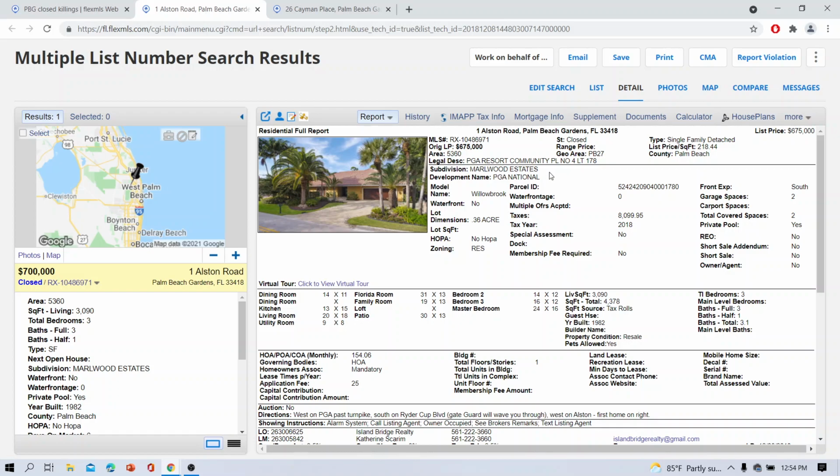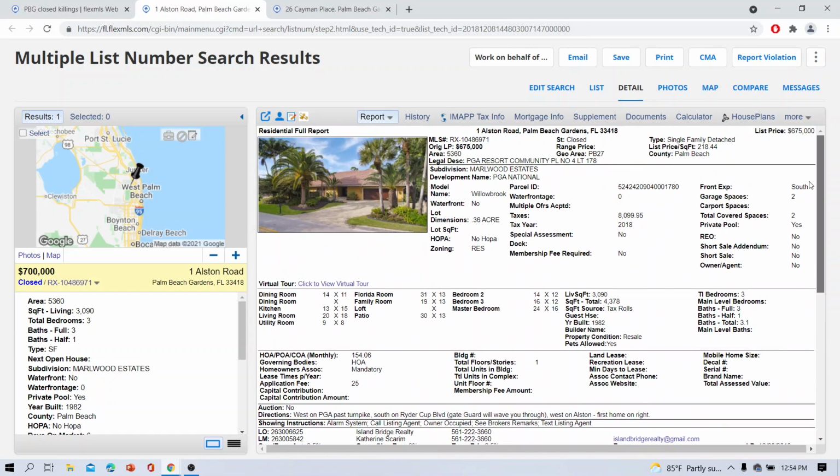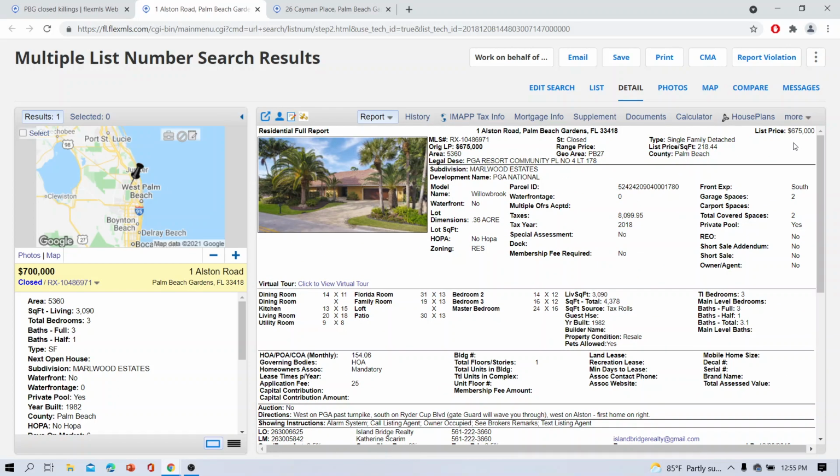And oh, Marlwood Estates in PGA National. This is a gated community where they have the golf tournaments, and there's 30 subdivisions. Marlwood is just one of 30 subdivisions in PGA National. A lot of these homes in Marlwood are made of wood frame, though. Oh, this one's CBS, it says. Okay. So this sold in 2019 for 700,000, and this is what it looked like.